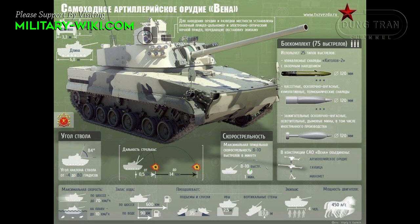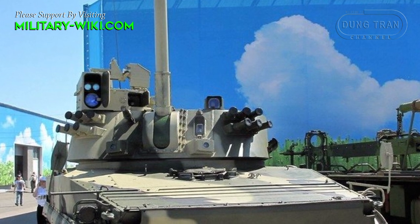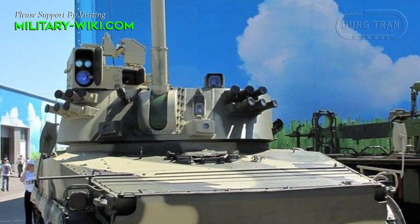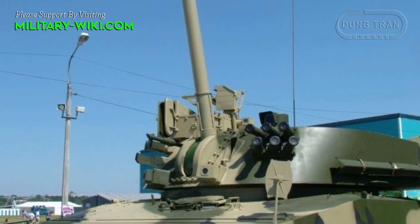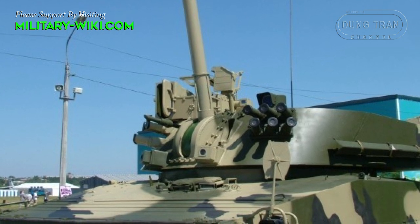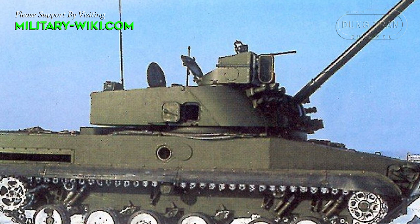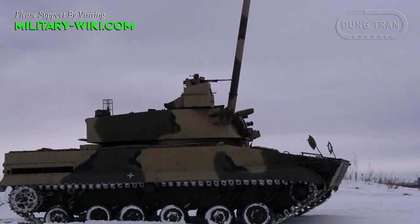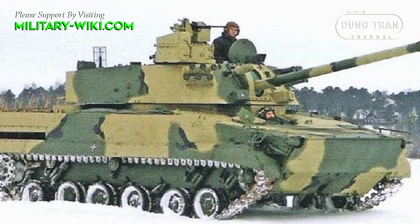Secondary armament consists of a 7.62mm remotely controlled machine gun mounted on the top of the roof. At the time of its introduction, the Vena was fitted with a very advanced fire control system, which ensures a high first-round hit probability. The fire control system includes reconnaissance, target acquisition, navigation and positioning systems. Armor of the 2S31 Vena provides protection against small arms fire and artillery shell splinters. The vehicle is fitted with NBC protection and automatic fire suppression systems. It has a crew of 4, including commander, gunner, loader, and driver.